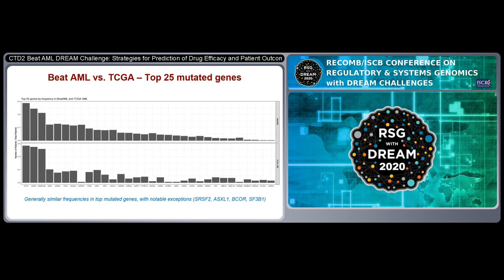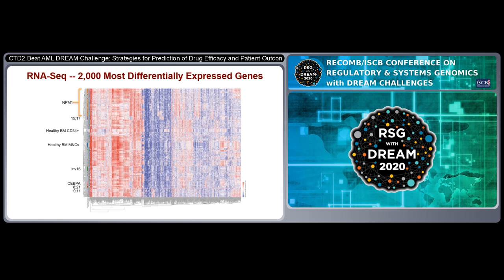Comparison of this dataset versus other large AML datasets, such as TCGA, for frequency of the most common mutations reveals good overall agreement between cohorts, with only a handful of events that show discrepant frequency, likely due to technical differences in exome capture and/or sequencing platforms used for the respective cohorts. RNA sequencing was also performed on most specimens, and unsupervised clustering of gene expression values shows groupings that align with prominent genetic subsets of disease.